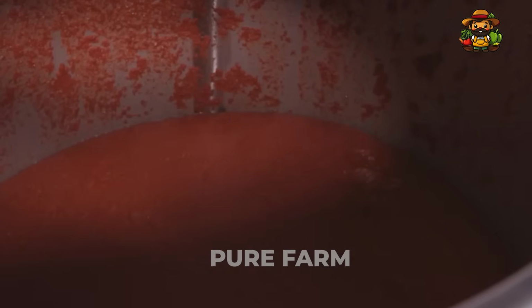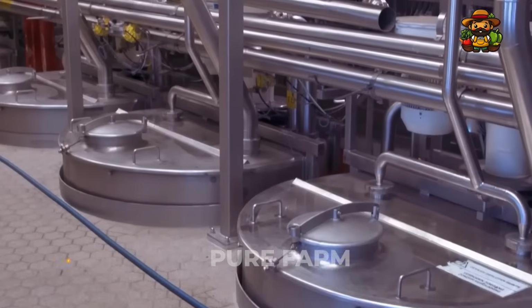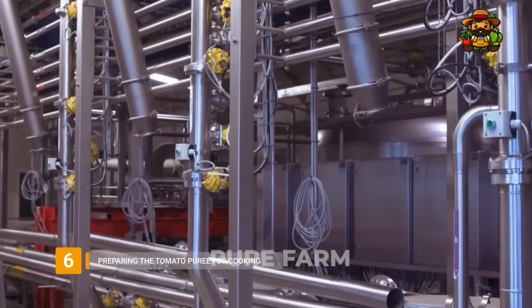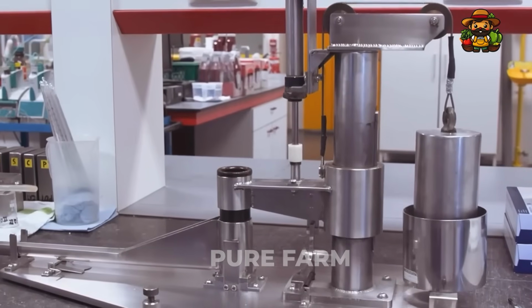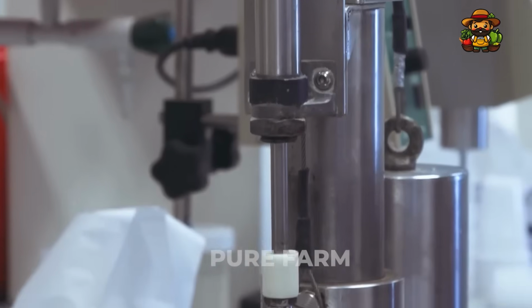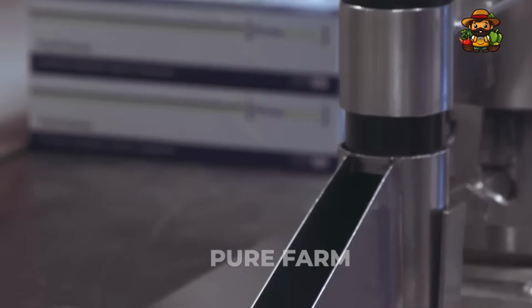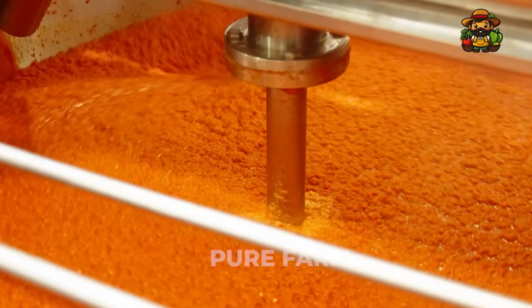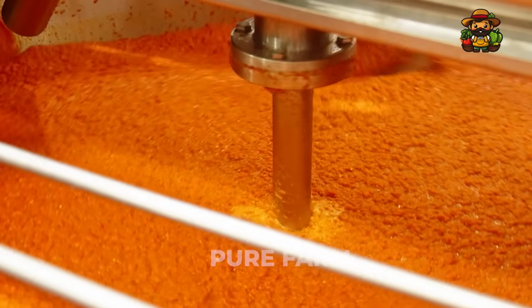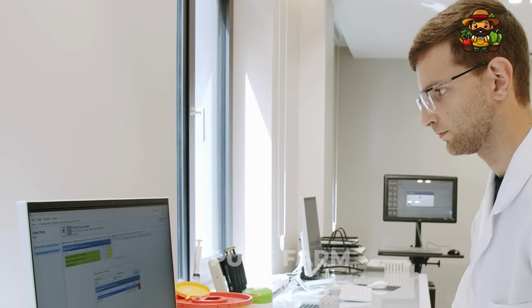This is where AI once again proves its worth. Sensors embedded in the vats constantly measure the viscosity, temperature, and moisture content of the paste. These AI systems can make real-time adjustments, adding or removing heat as necessary to maintain the perfect consistency. This ensures that every batch of tomato paste has the same rich texture and flavor, whether it's being made in a small test kitchen or in a massive production facility. Once the paste reaches the desired consistency, it is pumped into huge storage containers, ready for the next stage in its journey. The ketchup kitchen.